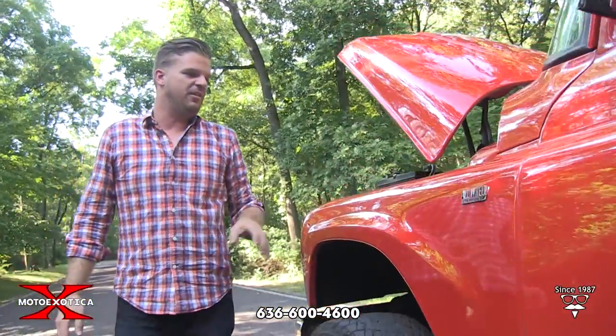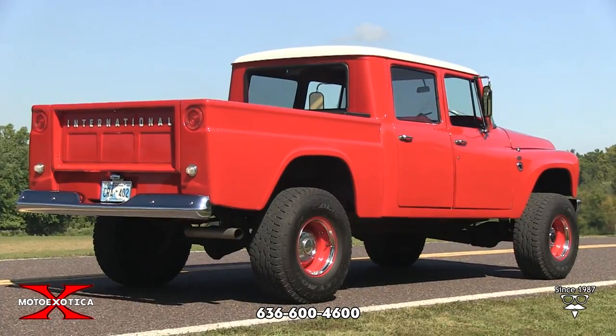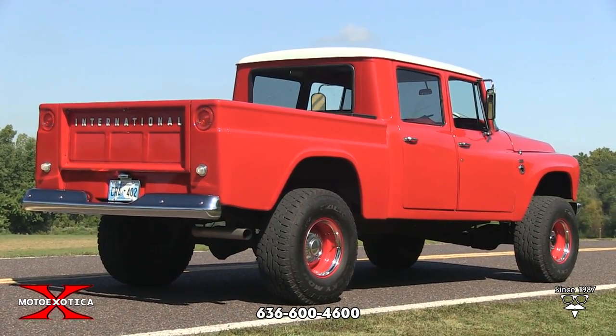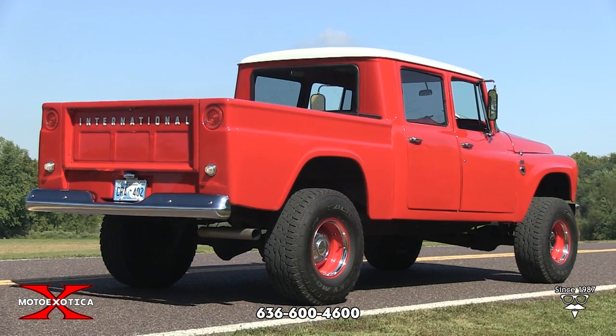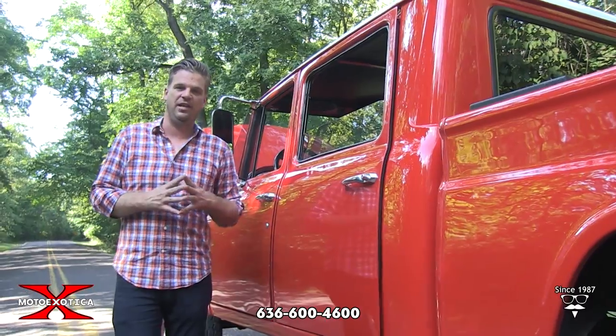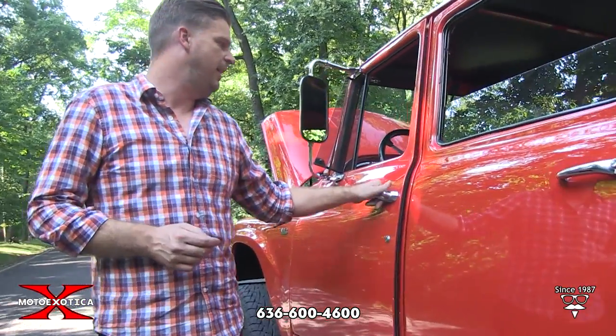A couple other things is obviously the paint of this truck is gorgeous. The gentleman I bought it from had a painter who really knew what he was doing. He spent a lot of money getting this big truck painted. It's a lot of surface area. There's a lot of work to get this truck to really look the way it looks. And really check out the photos and you can really see how nice the paint is.